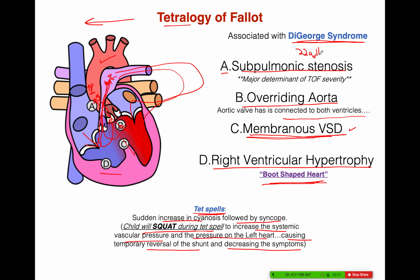22q11. Okay. Sometimes instead of being called DiGeorge syndrome, it's called 22q11 syndrome. There's a deletion on that particular chromosome. And so with DiGeorge syndrome, we see tetralogy of Fallot. These children don't develop their parathyroid glands, and so we look for hypocalcemia, okay? We also look for some facial defects. I think that's about it, okay? Tetralogy of Fallot, hypocalcemia due to lack of parathyroids, and facial abnormalities. Okay, great.